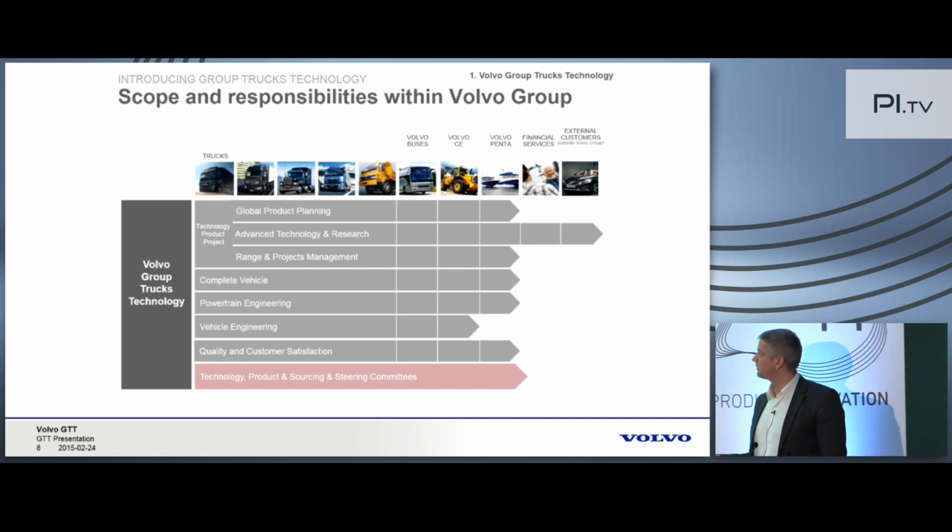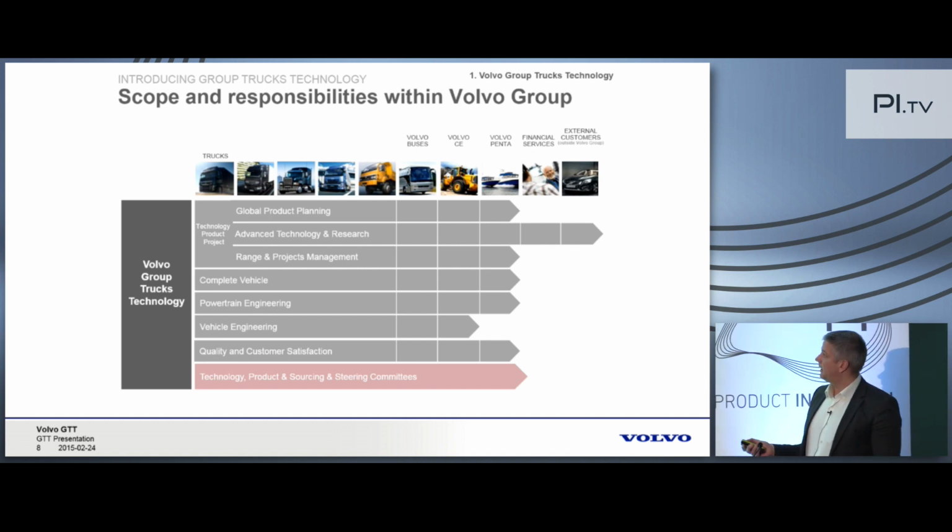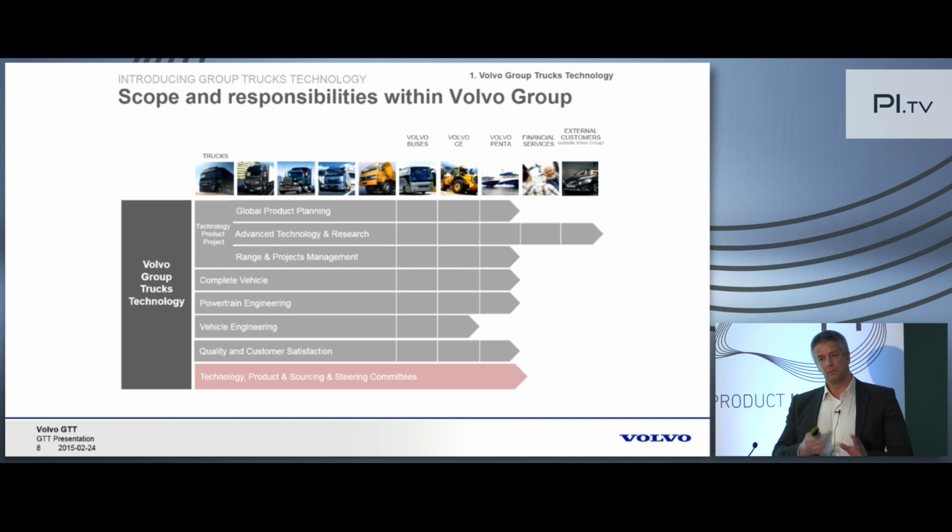What's worth mentioning here is also that the Group Trucks technology does not only have a responsibility towards the truck business, but also to some extent, and it could vary a little bit, towards Volvo Buses, Volvo Construction Equipment, and Volvo Penta, taking some responsibilities, sometimes less, sometimes more, towards their research and development.